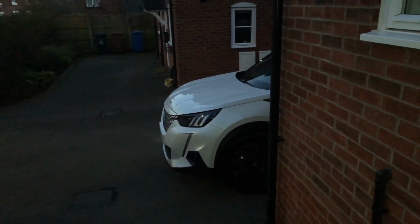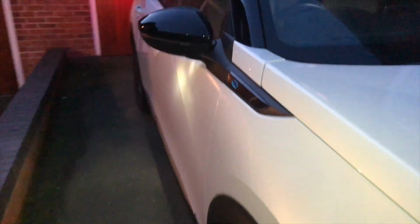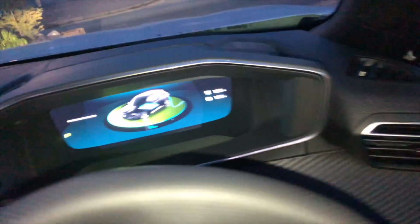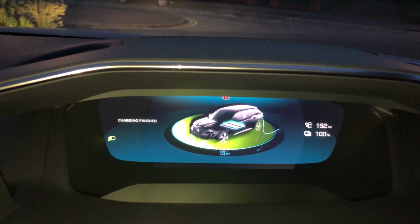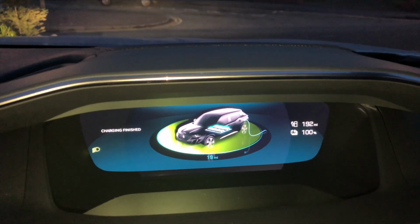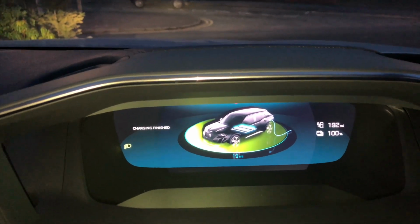Right, here we go. Let's see if everything's gone to plan and see if the car has been charged and see what we've got to play with. So let's have a little look. And there we go, charging finished. 192 miles, 100% charge, so there you go. Looks like that was as simple as it gets really.